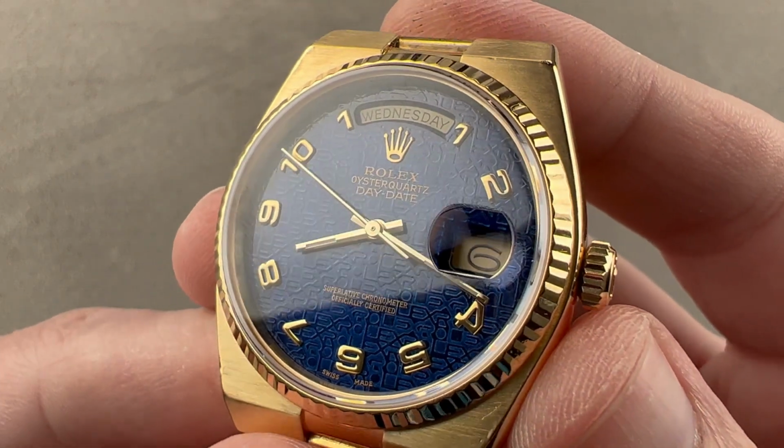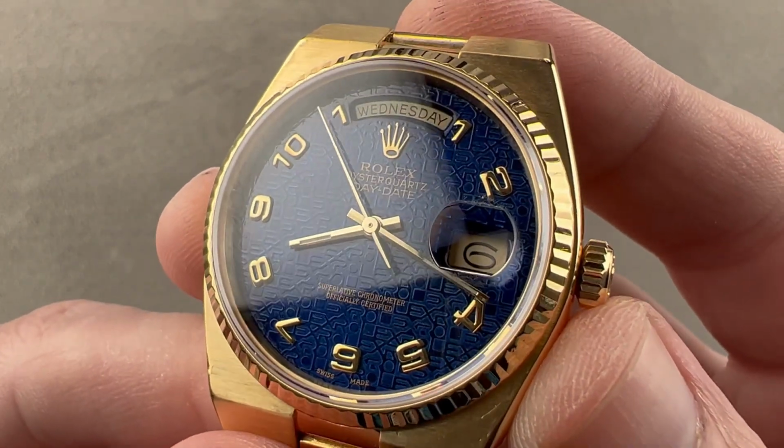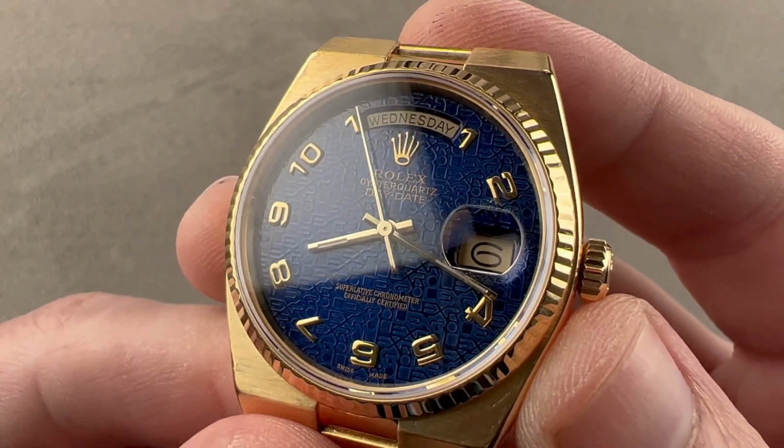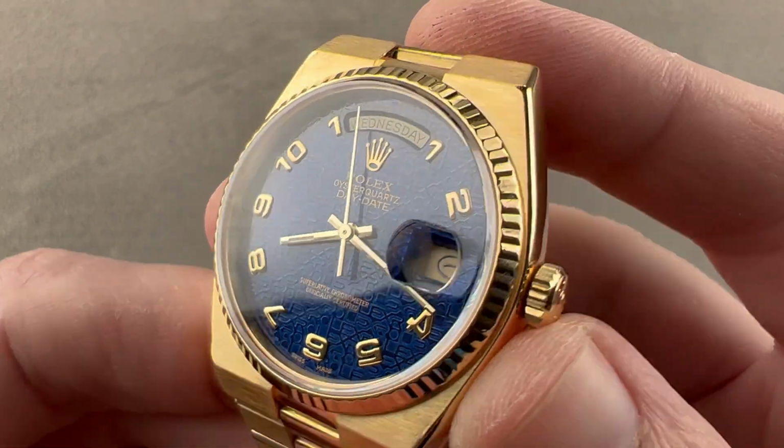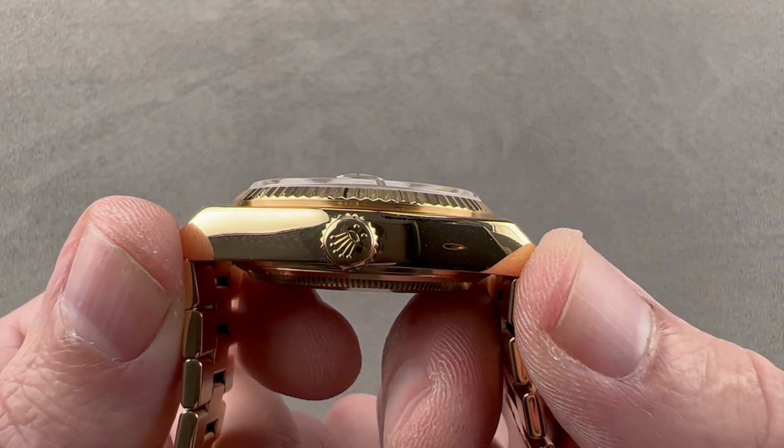Today, we're discussing the Rolex Oyster Perpetual Day-Date Oyster Quartz. This is reference 19018 in full yellow gold with a blue lacquered Jubilee dial. This watch has it all going on. It is 36 millimeters in diameter by 12.5 millimeters thick and only 42.1 millimeters from lug tip to lug tip.